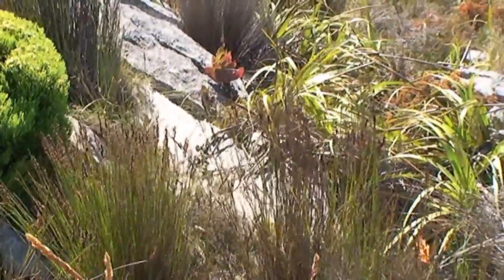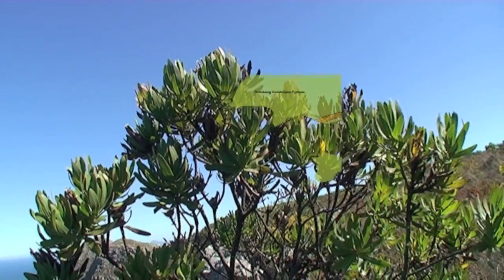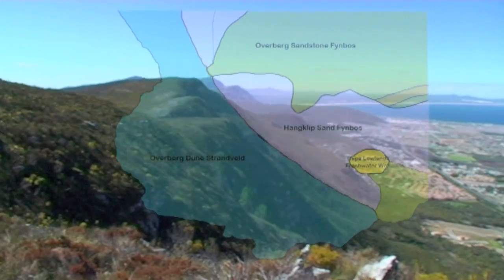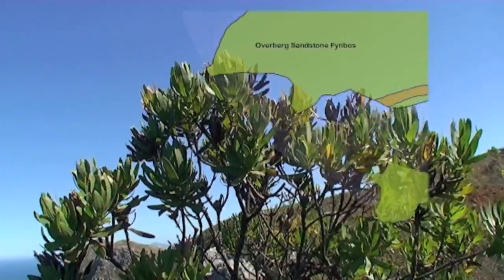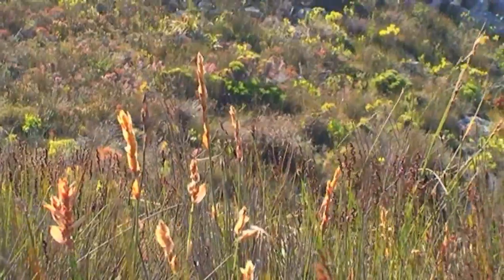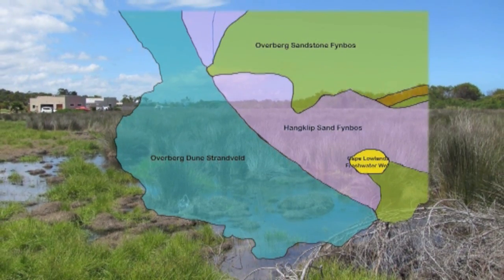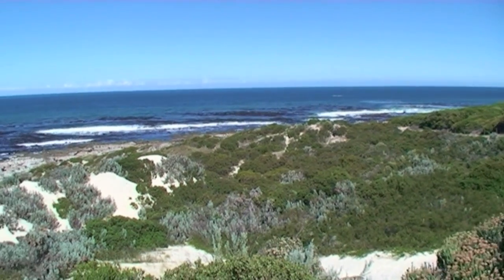Vermont overlays 3 fynbos subtypes. These are Overberg sandstone fynbos, Hunklip sandstone fynbos, and Overberg dune strandveld. 2 of the former subtypes have respectively been categorized as critically endangered and endangered in terms of South Africa's National Biodiversity Act's National List of Ecosystems. The greenbelts of Vermont are therefore priority conservation areas.